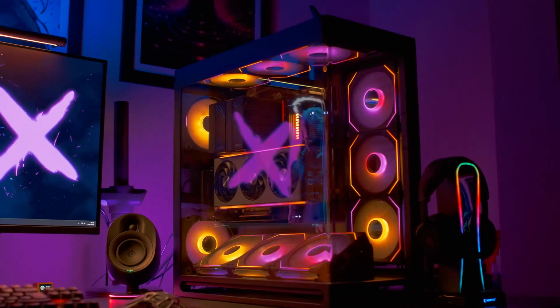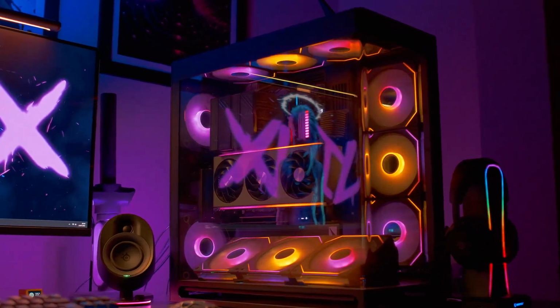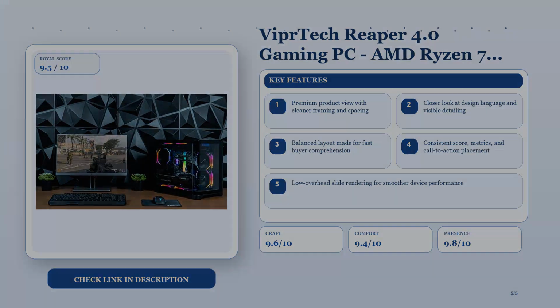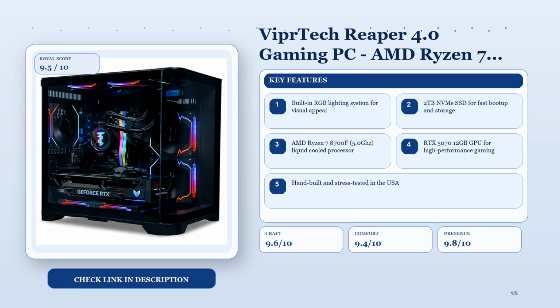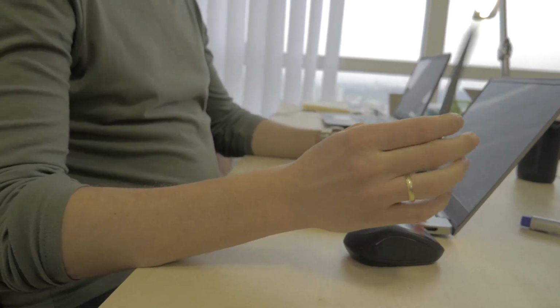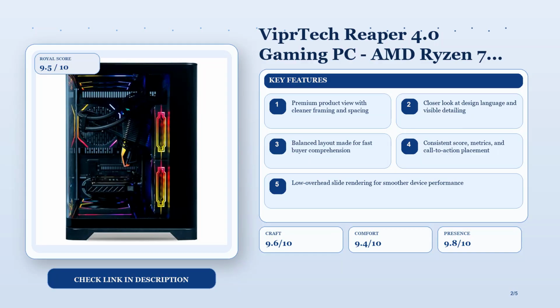Cooling is where this machine really earns its keep. The Ryzen 7 is liquid-cooled right out of the box, so even under full render load the CPU temps stayed in the low 70 degrees Celsius range. That's impressive for a pre-built, and it means you won't be reapplying thermal paste every 6 months. Noise levels are reasonable too, fans ramp up under load, but they don't scream like some budget boxes I've tested.